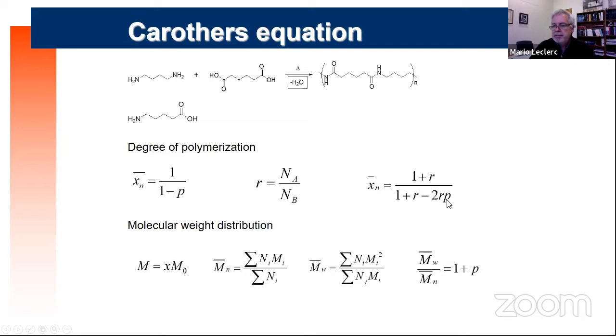And very few reactions can give you those numbers or those requirements. So you need a very high yield, very stable co-monomers, very stable molecules during the reaction, and very pure materials. So you have to have very, very pure, no water, no humidity. It's very, very important to achieve high molecular weight materials.